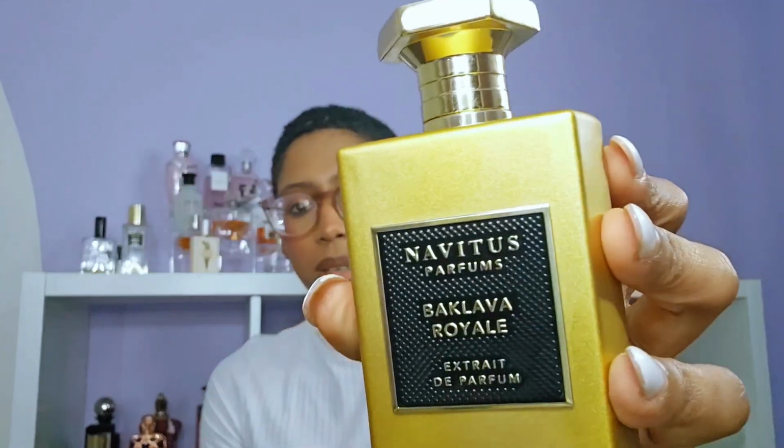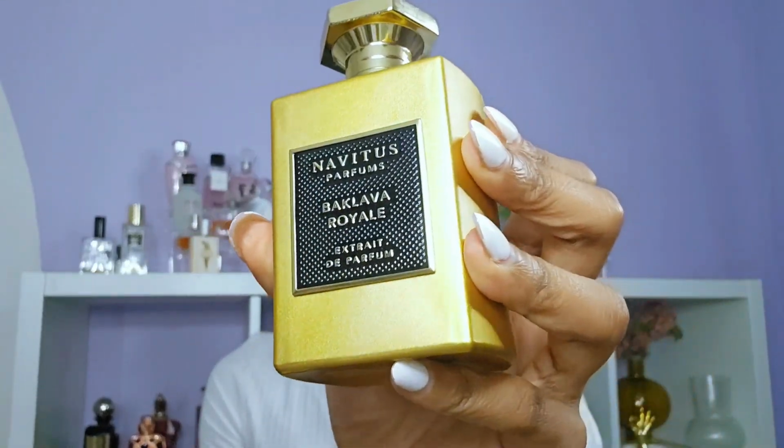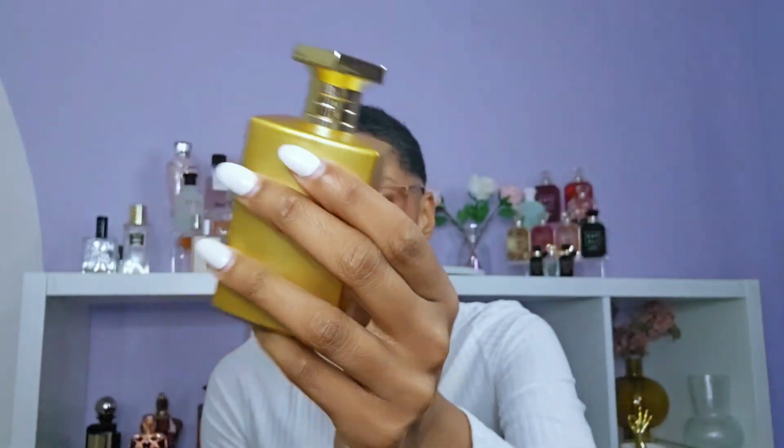I do wish the bottle was not opaque because I like seeing my juice levels, but whatever. Maybe this has deals all the time. I'll pick up a backup or a refill of this if necessary. Definite hit for me, Baklava Royale by Navitus X Gabulos Perfumes.